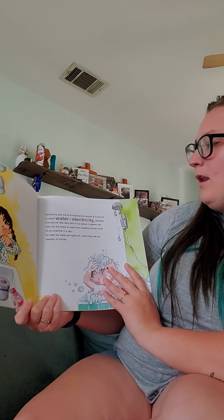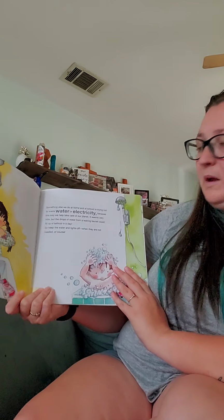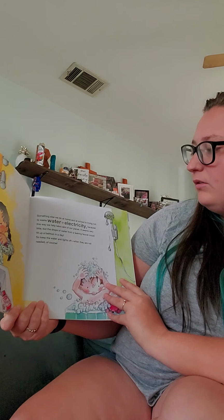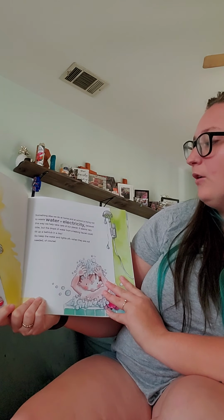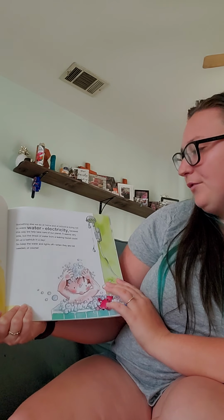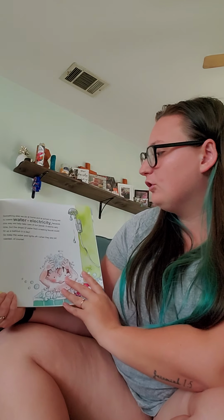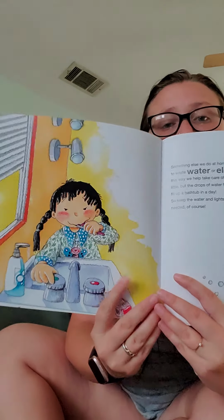Something else we do at home and at school is trying not to waste water or electricity, because this way we help take care of our planet. It seems very little, but the drops of water from a leaky faucet could fill up a bathtub in one day. So keep the water and the lights off when you are not using them.